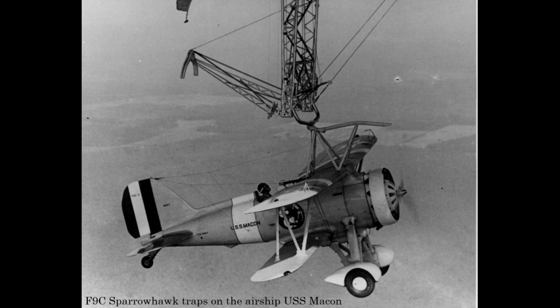The F-9C Sparrowhawk was a specialized variant, a unique parasite fighter that was designed to operate from the Navy's airships. The Sparrowhawk was equipped with a hook projecting from the center section of the upper wing, which engaged a trapeze-like structure on the airship, enabling the fighter to attach itself to the dirigible and to be hoisted aboard during flight.